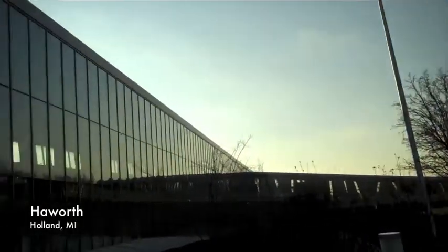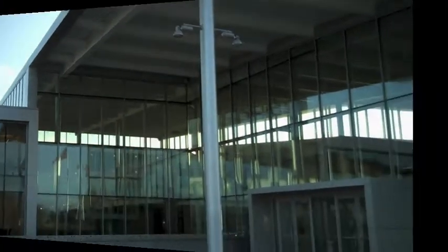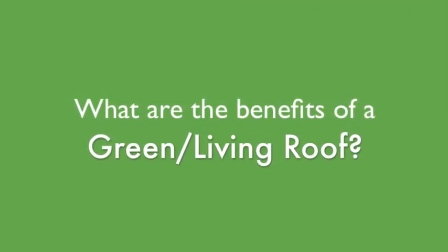Let's go to Haworth to learn about green roofs. What are the benefits of a green or living roof? There's a lot of benefits to a green roof. One being environmental. It helps create natural habitat for insects and birds and other animals. It extends the roof life by 50%.